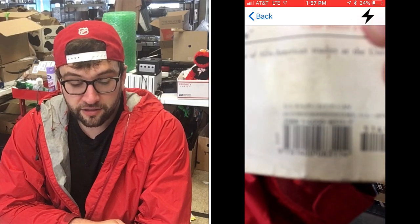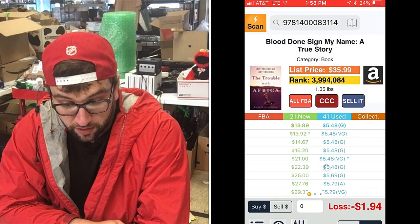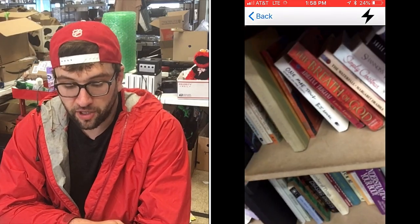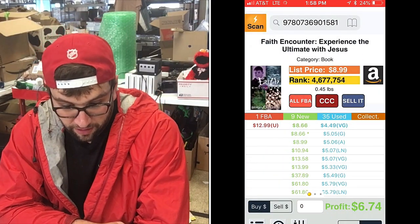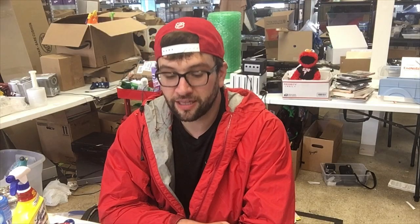This book right here, same story as Ready Player One. It's a low sales rank book. Yeah, 30,000. Someone undercut the market, some dum-dum. We'll go in at $11, make a little bit of money. Faith Encounter. Ooh, 4.6 million, that's too high. That's too high unless it's over 100 bucks.